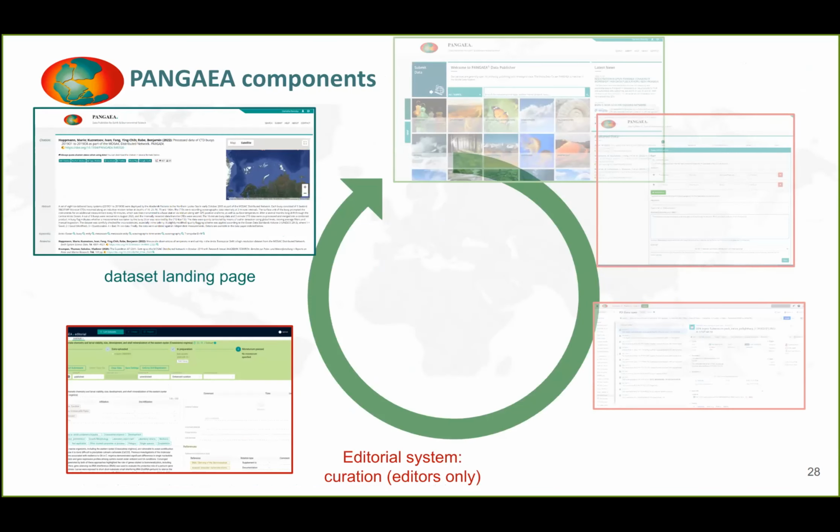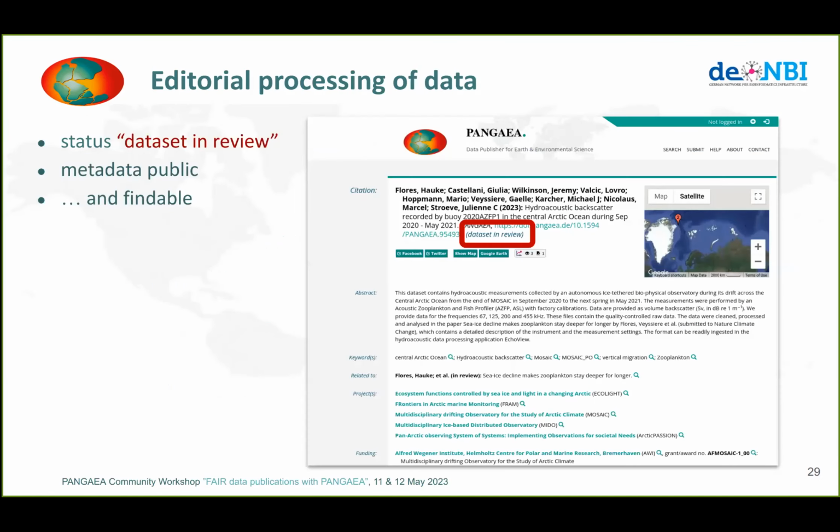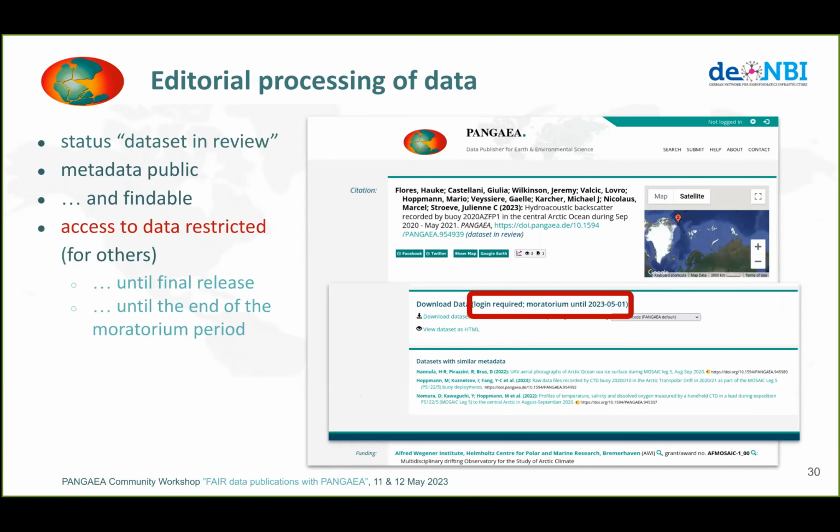And by doing so, as I said earlier, the dataset landing page is created. Here's one example of such a landing page. It contains all the meta information of that dataset and is instantly publicly visible and findable. However, the status in this stage is set to dataset in review, meaning that the data access is only available to the data author and those with explicit permission by the author. Those access restrictions are in place until the data set was approved for publication and the moratorium is lifted or has ended.